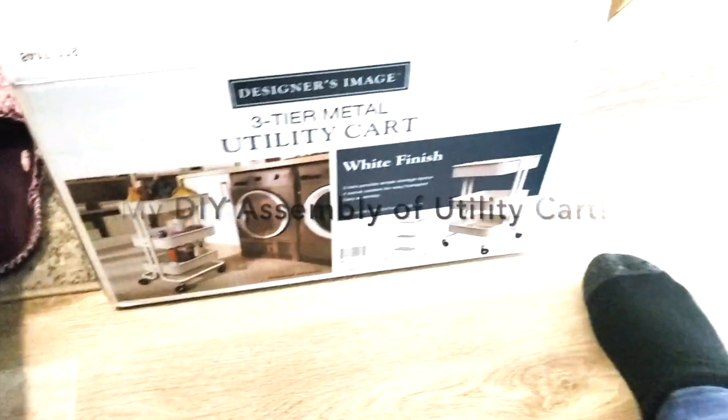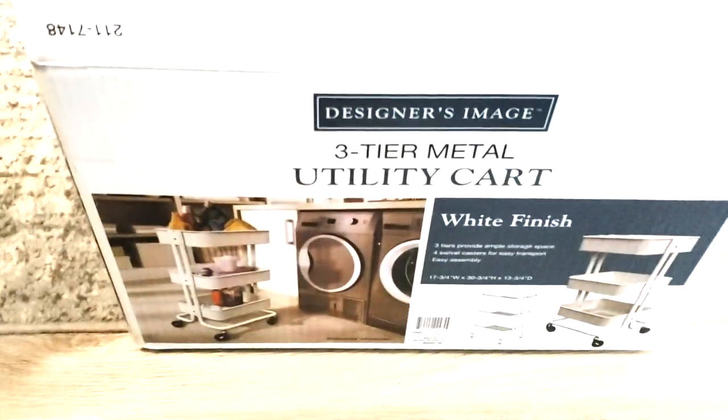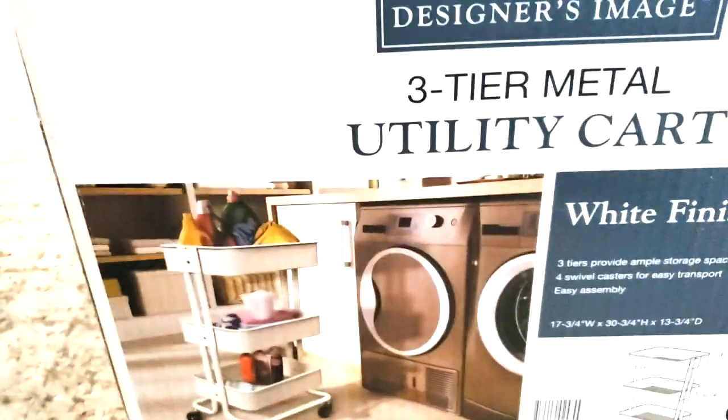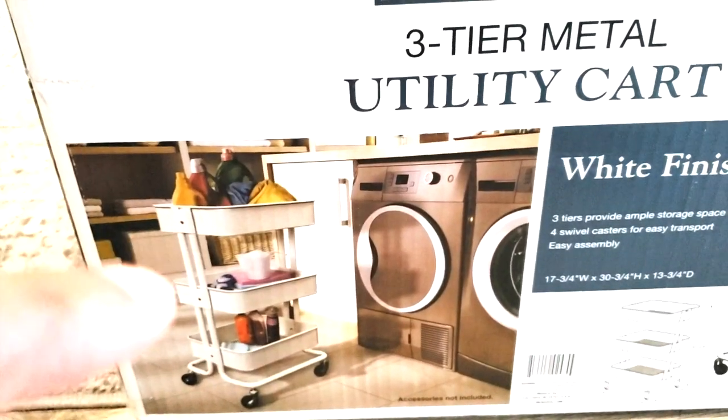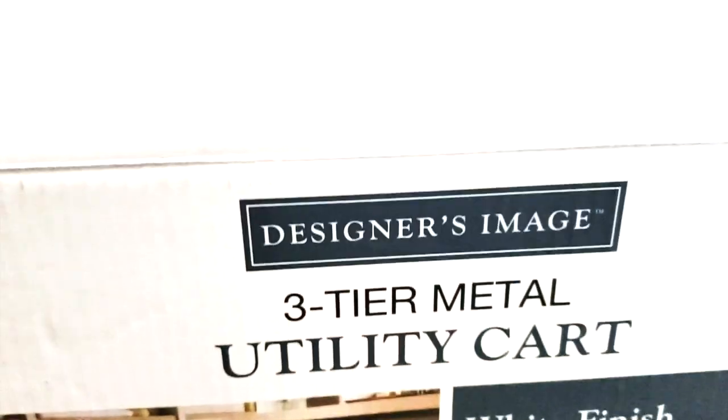This is the utility cart I got from Menards. It just kind of holds your products and everything. So that's the finished product. Hopefully mine looks like that. It looks pretty simple and straightforward.